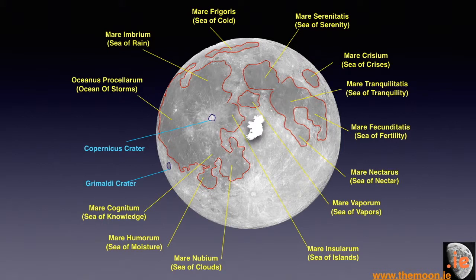Because it lies at the edge of the Moon's spherical surface, from our perspective, we are seeing it at an angle, and so it appears smaller. It is named after Francesco Maria Grimaldi, a 17th century Italian mathematician and physicist. And thirdly, Tycho, which is 86 kilometers wide, and is named after Tycho Brahe, a Danish astronomer whose naked eye observations allowed Johannes Kepler to accurately calculate the paths of the planets around the Sun just before the invention of the telescope.